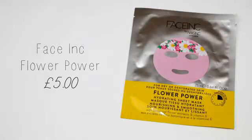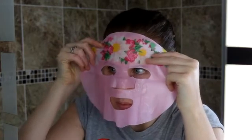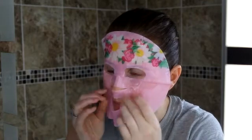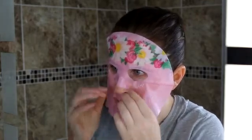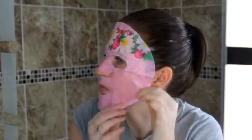So last but not least is the Nails Ink brand Face Ink. So this was the most expensive of the bunch at £5, but really this is still pretty affordable for a sheet mask. So again, this mask comes in 4 types to target different concerns. I also love the fact that each mask has a fun printed design on it too, just like some of the Korean branded ones do also.